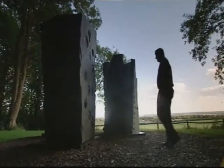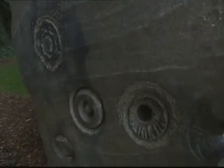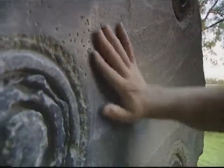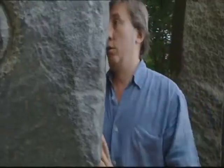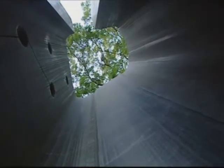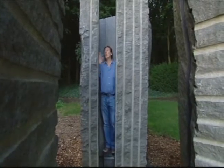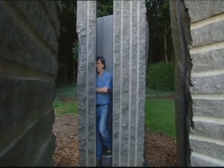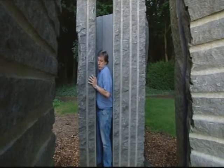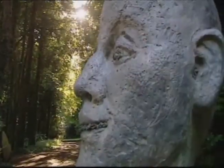I really like this piece. I think we should have landed the helicopter there, and this should have been the first thing that we saw, 'cause this is real sculpture. It's called Passages, Origins and Circumstances, which I won't hold against it. It's by an artist called John Isherwood. You can even just about go in. It's so smooth, so it's a sort of mirror image effect. You get this really rough stone on the outside. Inside it's as smooth as silk. Ooh. Anyone who likes stone sculpture will respond to this piece.